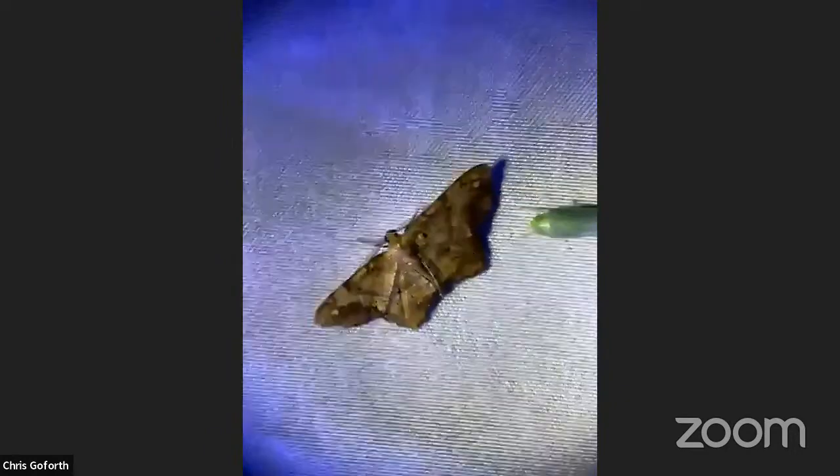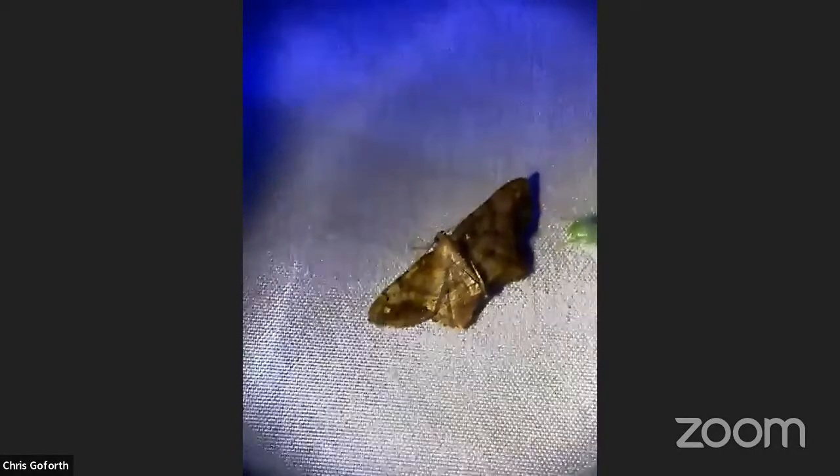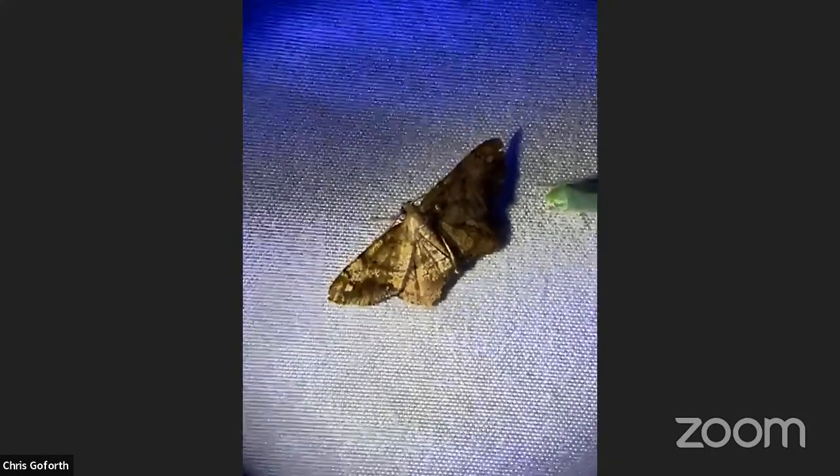Oh, and this dude just flew in moments ago. Another geometric moth. This is the type of moth that inchworms turn into. There's a whole bunch of species of them. But anytime you see those wings kind of out like that, not every time, but a lot of times you're looking at a moth that started out as an inchworm. And a lot of these eat tree leaves. So they're not necessarily pesty, but they do eat leaves. And so some people don't like them, but they're pretty cool.